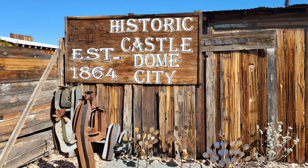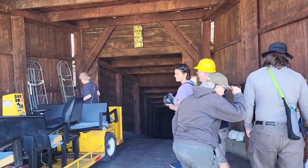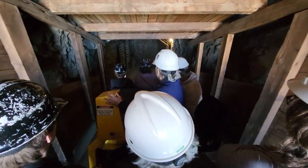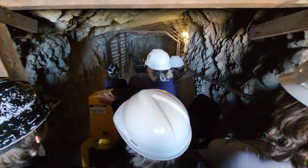After a 10-minute ride, we came to Hull Mine, where we took up hard hats and rode a second tram 600 feet into the mountain to a depth of 100 feet below the surface, where the main tunnel branches out like fingers under the mountain.